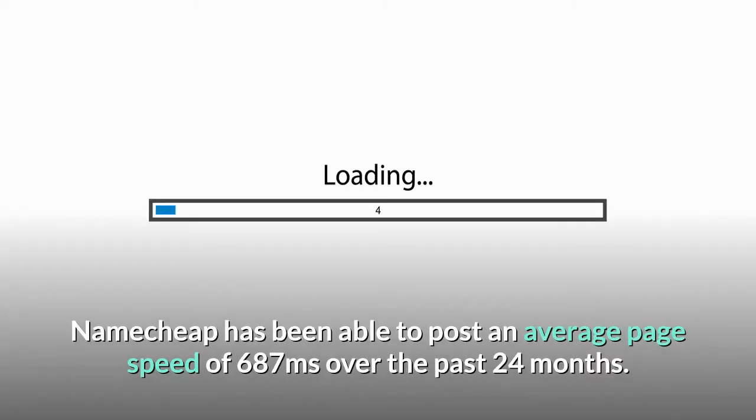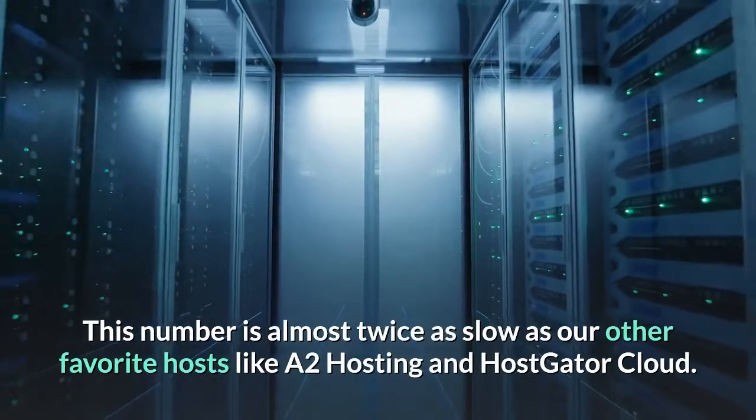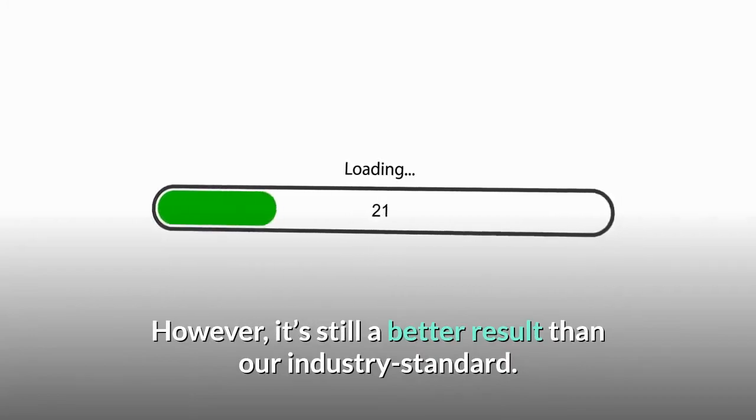Namecheap has been able to post an average page speed of 687 milliseconds over the past 24 months. This number is almost twice as slow as our other favorite hosts like A2 Hosting and HostGator Cloud. However, it's still a better result than our industry standard.